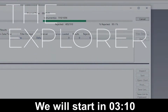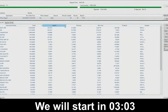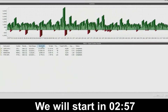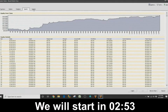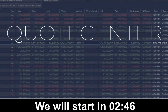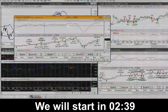You can scan the market with the Metastock Explorer to filter and sort securities that show buy and sell signals based on your criteria. The Metastock System Tester lets you test most strategies through a process called backtesting, which allows you to see how your strategy would have performed over time. You can easily manage and monitor the securities you are interested in with Quote Center. Quote Center lets you sort on a variety of criteria to view the data that's important to you. Then just double-click on a security if you want to see its chart.